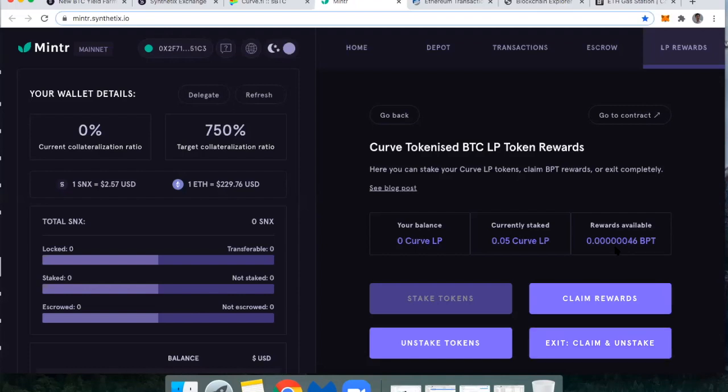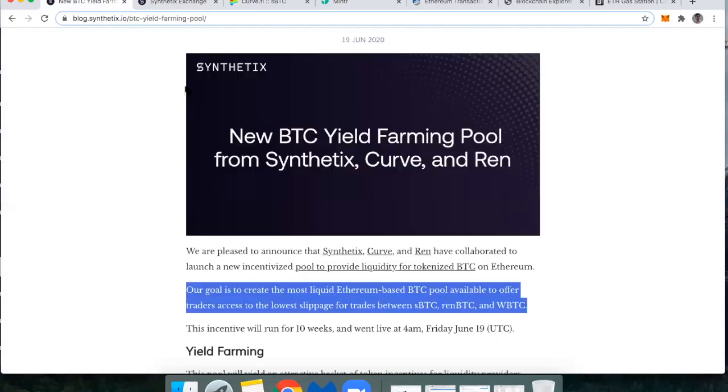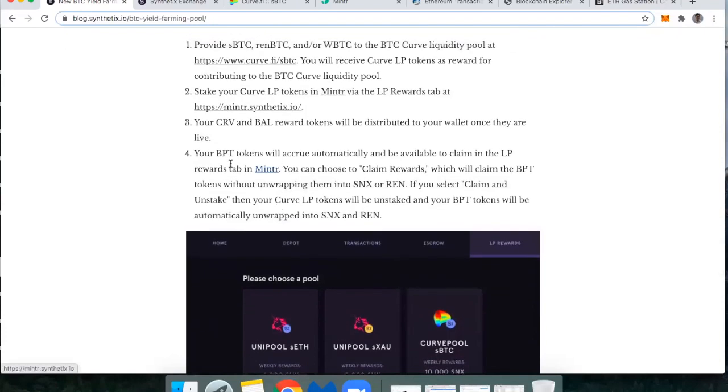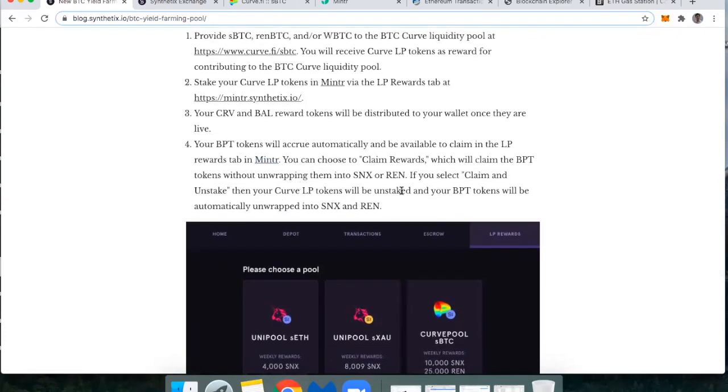That will do what I was just saying about unwrapping my balancer pool tokens, which then gives me my REN and my SNX token. I also, at that time, I believe that's when I'll be receiving the BAL governance token. In the future, I will also receive a Curve governance token. That's CRV. That's yet to be generated as of me recording this, right around July 4th, but in the future that'll be generated. And so if we go back to the article here, let's just double check where it says that here. Here we go.